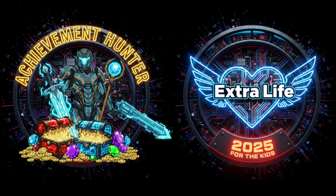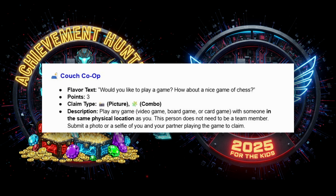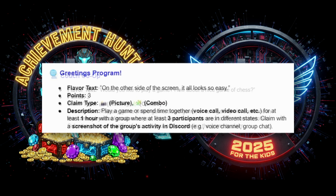The social and community meta achievements. Because forcing breaks reminds you it's a team thing. Exactly. This category, with 19 achievements, is all about interaction, driving that team cohesion, sometimes in slightly conflicting ways. How so? Well, you've got straightforward cooperation like couch co-op if you're playing locally with someone, but then you contrast that with a greetings program, which rewards playing online with at least 3 people who are all in different states. It pushes for that wider team connection.